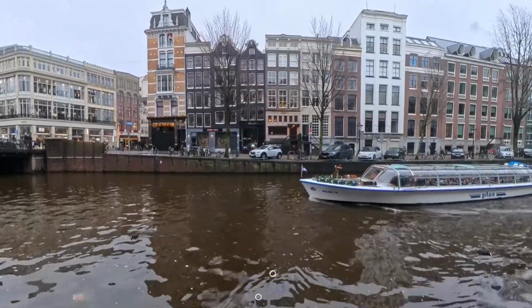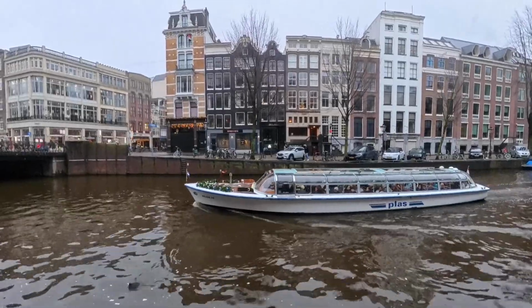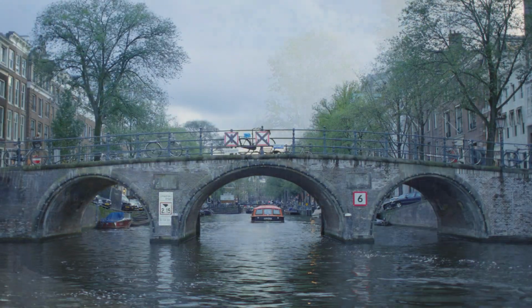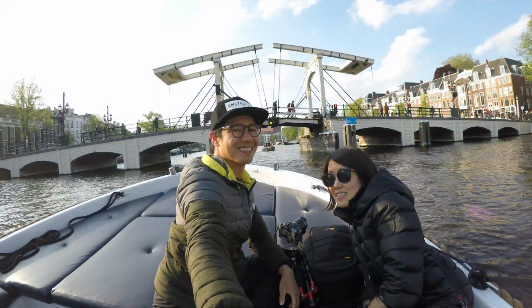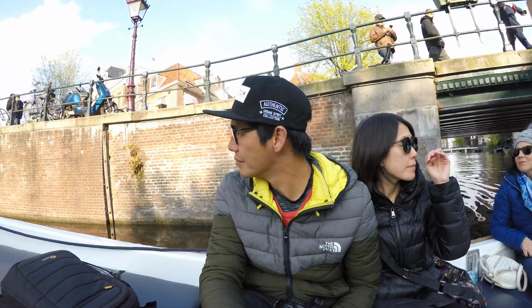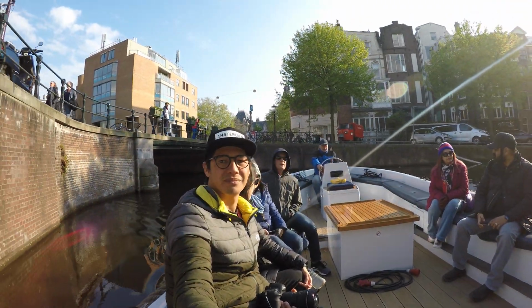The next stop is a beautiful boat tour through Amsterdam, and it's such a peaceful and magical experience. As we slowly glide along the charming canals, I'm surrounded by elegant old houses, romantic arched bridges, and quiet, picturesque streets. From the water, everything feels more intimate and timeless, like stepping into a painting. The canal water shimmers softly under the daylight, and the gentle sound of the boat cutting through the water makes it even more relaxing.